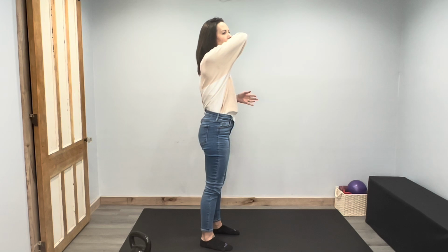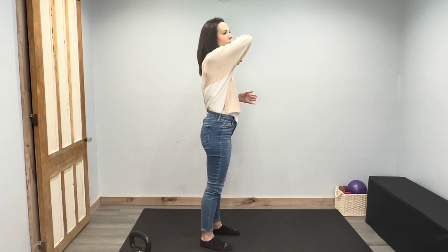Same thing with a cough. You want to do the same thing. Bring your elbow up and you're going to cough into that elbow. Now try that first. And then my second tip for you is to engage the pelvic floor.